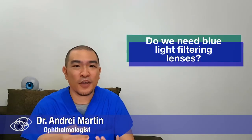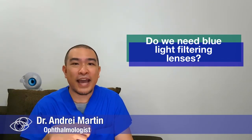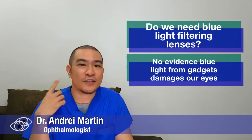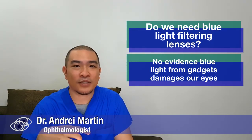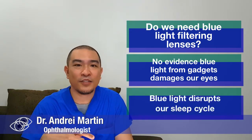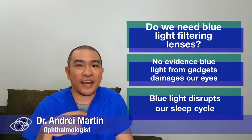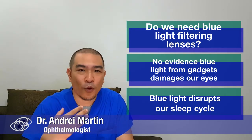Lastly, and this has been the most asked question from a lot of patients and from my friends, do we really need these blue light filtering lenses? And my answer has always been that there is no conclusive evidence that blue light from gadgets damages our eyes. However, there have been studies that these blue lights from the gadgets can disrupt our sleep cycle. I know it's difficult, but ideally, we should avoid using our gadgets a couple of hours before sleeping.